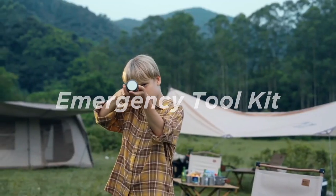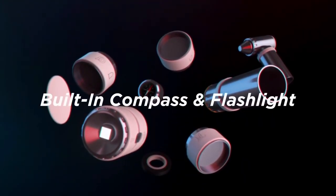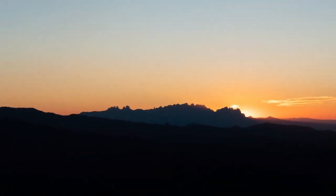When you go camping, an emergency toolkit is essential. The One has a built-in emergency toolkit, which includes a compass and flashlight. And you can still put lots of outdoor gadgets in it. It can also be used as a hammer. No matter what problem you encounter in the wild, it can help you solve it.